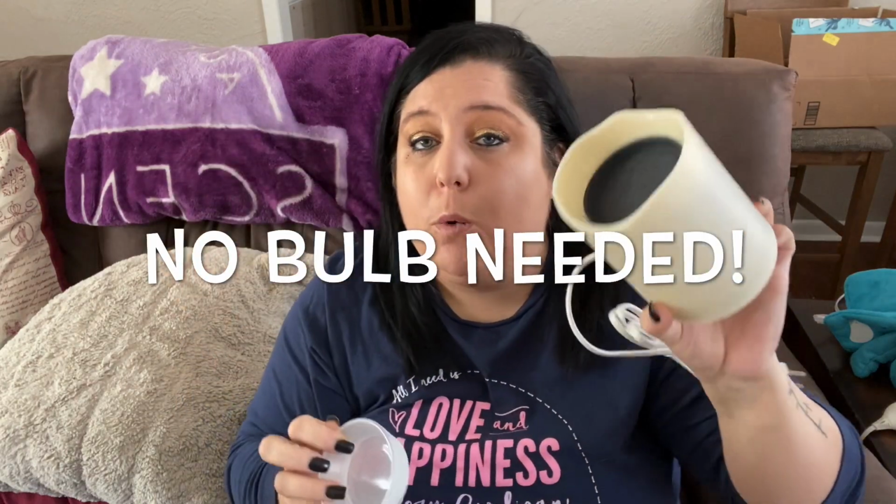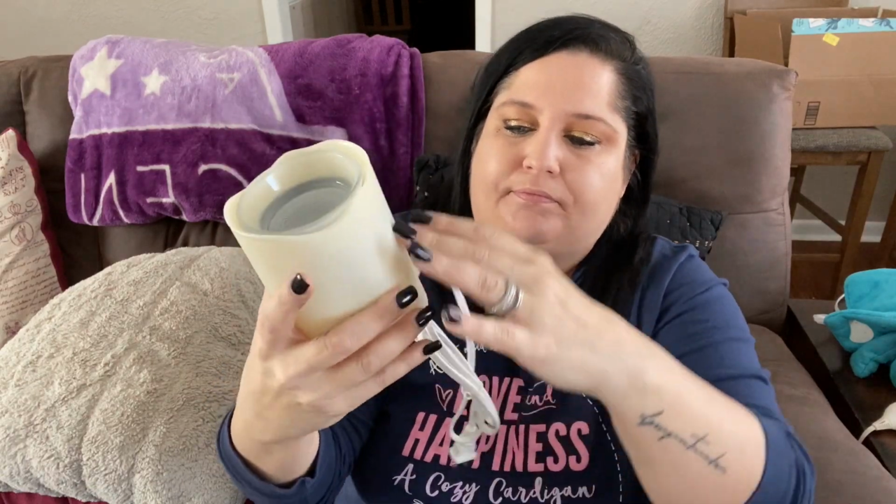There is no bulb for this warmer. You're gonna see why when I plug it in. But as you can see, it does go by a heating element. So we do have our warming plate right there. That's what's gonna heat up our wax. We're gonna put our dish up there, and then there we go. Now, as I look at this, it is hard, right? So it's not soft, it doesn't have texture, very smooth surface. And instead of having a Scentsy logo, which we normally have, usually back by the cord, we do have our on and off switch back there.